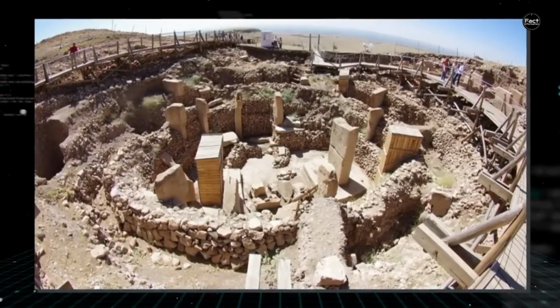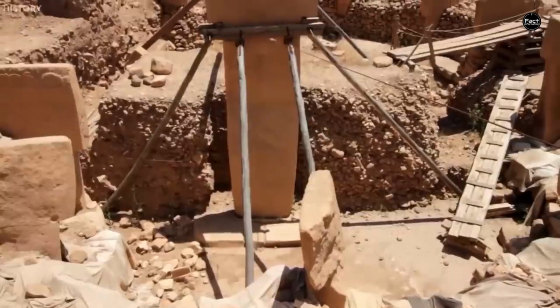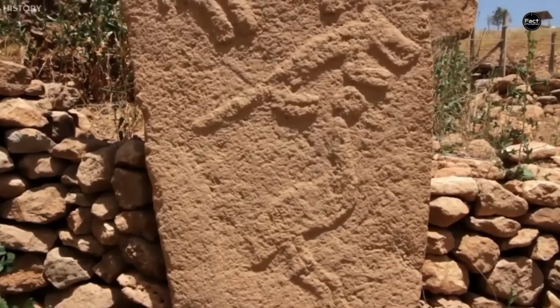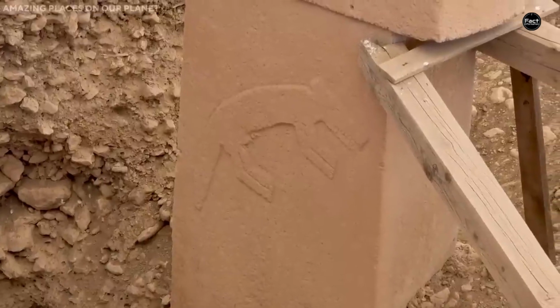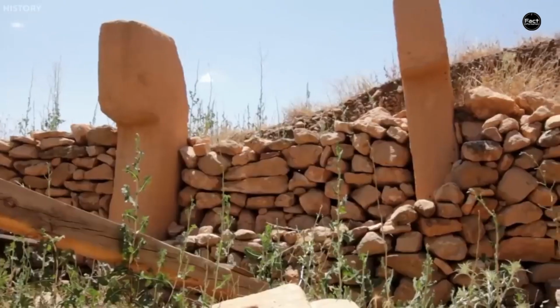Göbekli Tepe, meaning Potbelly Hill in Turkish, was first excavated in 1995, revealing a complex of massive stone pillars arranged in circles. The site features over 200 T-shaped limestone pillars, some of which weigh up to 20 tons and stand over 16 feet tall. Intricately carved with bas-reliefs of various animals and abstract symbols, the pillars suggest a level of artistry and engineering that was previously thought to be unattainable by hunter-gatherer societies.